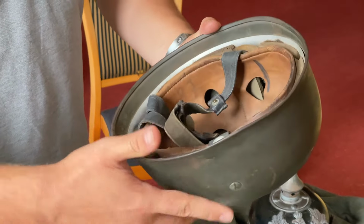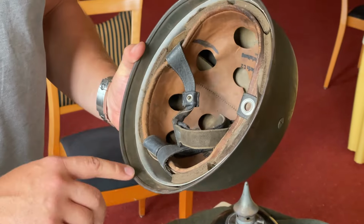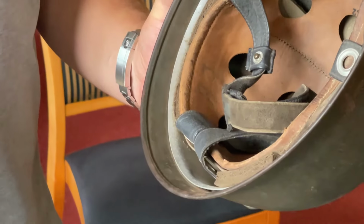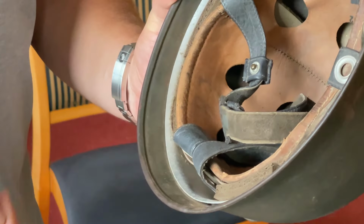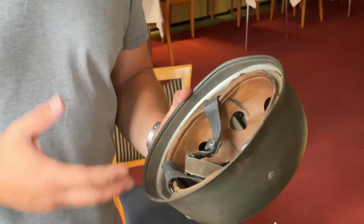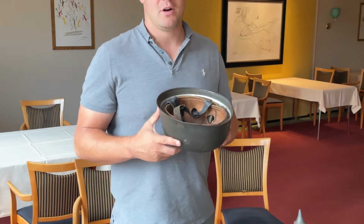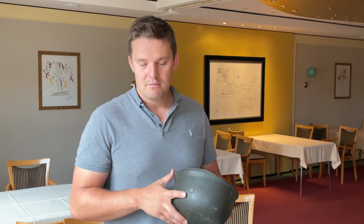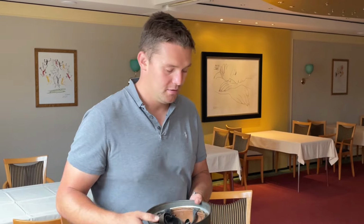And it's, of course, as you would expect for a late war helmet, marked in the rear, double marked by CKL or ET. It's double rear marked and the lot number is just underneath. So it's a very nice textbook late war Fallschirmjäger helmet, untouched condition with the straps. These are becoming so hard to find today.